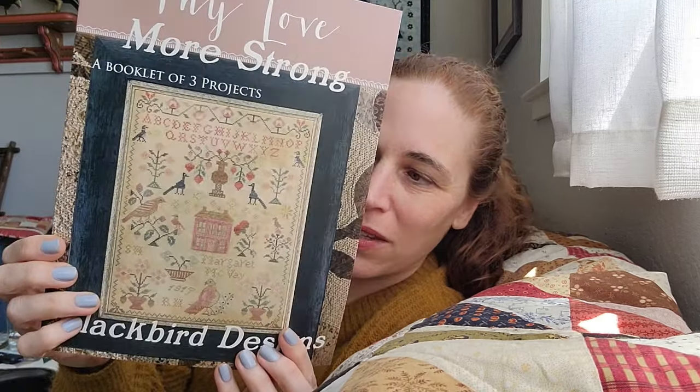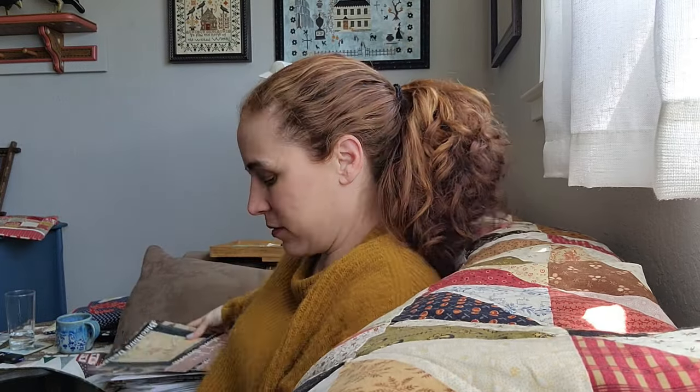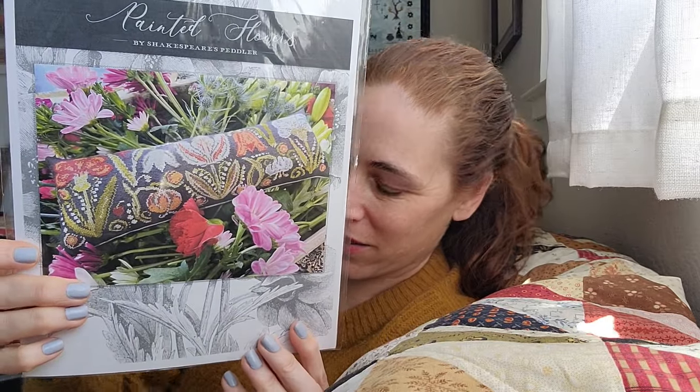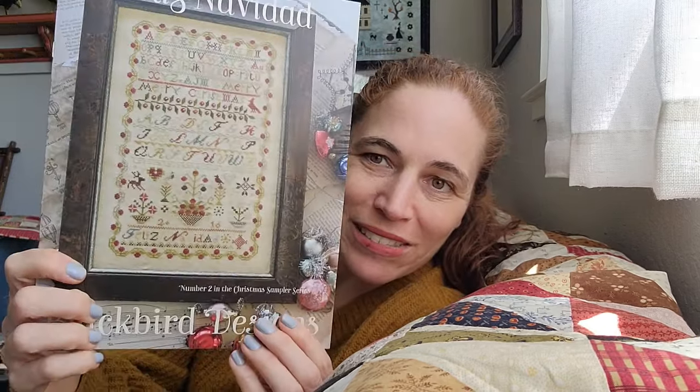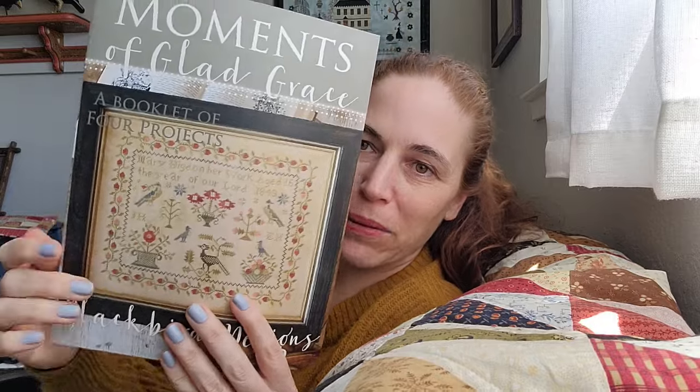New one from Blackbird Designs. They love More Strong. The booklet. This is another Shakespeare's Peddler. This is Painted Flowers. Very pretty. Elise Navidad from Blackbird Designs. Moments of Glad Grace from Blackbird Designs.